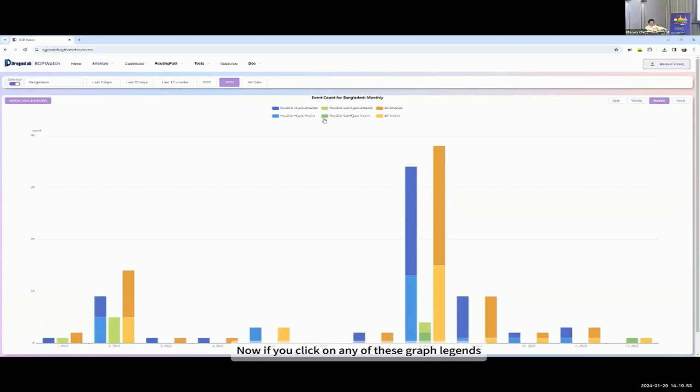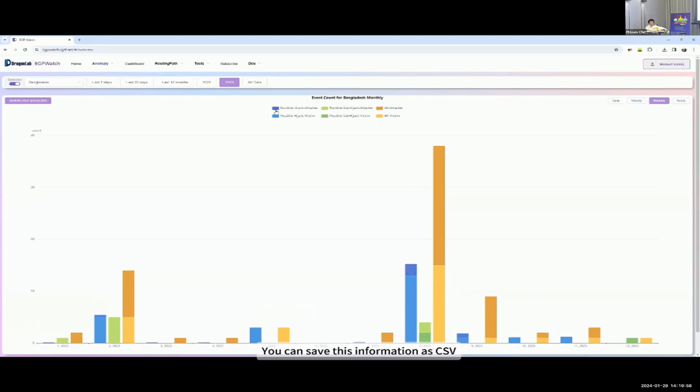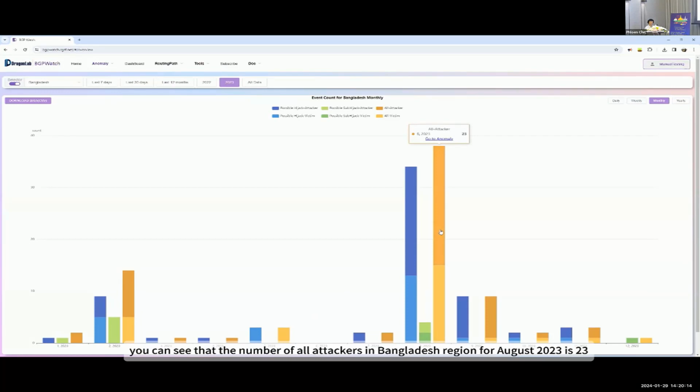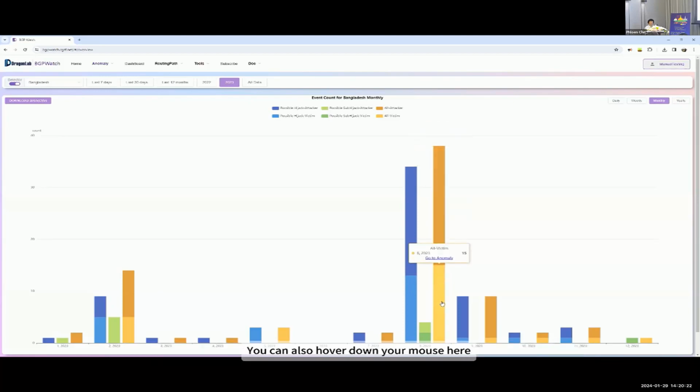Now if you click on any of these graph legends, you can hide or show any of the information in this graph. You can save this information as CSV by clicking on this Download Data CSV button. Here you can see that the data has been downloaded. Now if you hover your mouse on top of any of these bars, you can see that the number of all attackers in the Bangladesh region for August 2023 is 23. You can also hover down here and you can see the victim count in August 2023 is 15. As you can see, there are two pieces of information in the same bar.